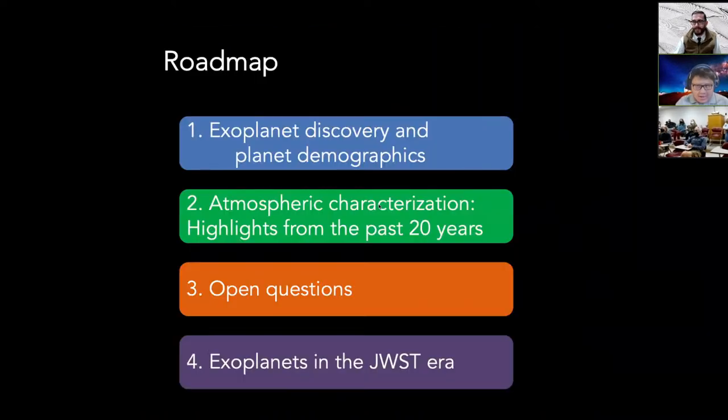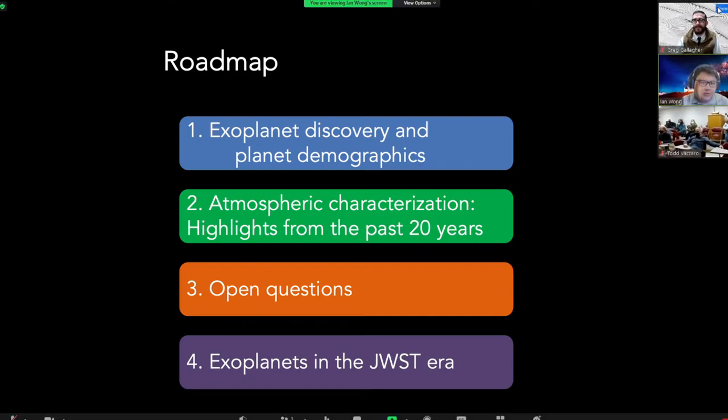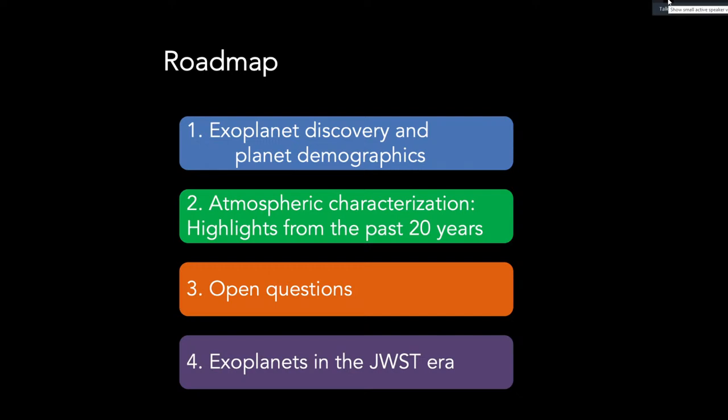So I heard from Greg that there's a lot of interest in exoplanets in this group, and I figured that instead of just focusing on JWST, I would give a broad overview of exoplanet science, all the way from discovering them to the last few decades of characterization of their atmospheres, and through to the near future with the upcoming JWST launch.